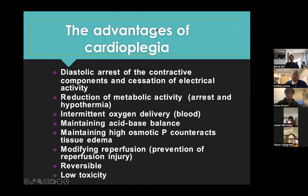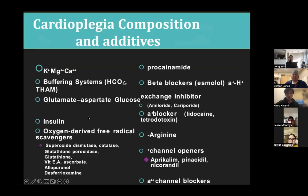This we all know, so I skipped the slide. And maybe you guys know the solution we add to the cardioplegia, all those things.